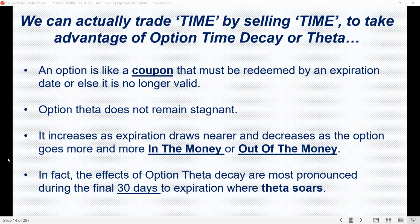So with the option theta, it's not going to remain stagnant. It's actually going to increase as expiration draws near. So it really starts to accelerate as we get closer and closer to expiration day, and it actually decreases as the options go more in the money or out of the money. That's where you're starting to reduce your extrinsic value, in the money or out of the money, okay? Now, in fact, the effects of your option theta decay really start to soar when you get in the final 30 days to expiration, and that's when it really starts to kick in. And that's where we can really take advantage, from the sell side or even from the buy side, because we can buy options at a cheaper value due to that time decay, decaying the option price or premium.